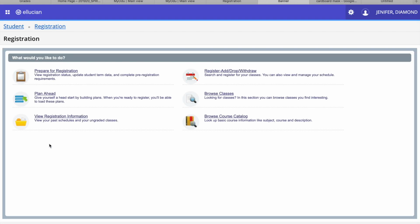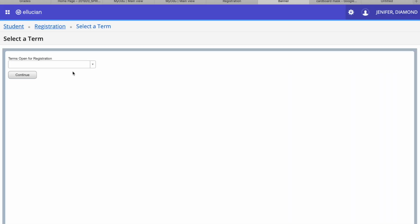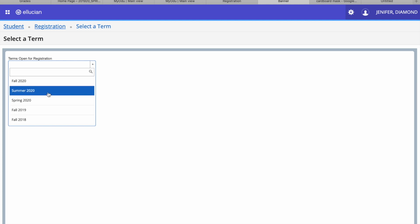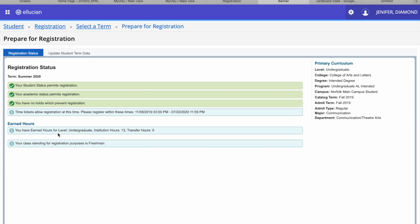So once we click that, it's going to bring us to a brand new tab in the browser, and this is where you register and drop classes and all of that. So usually if I already am in a semester and I'm trying to register for spring semester or whatever semester I'm trying to go into, I try to prepare for registration. So pretty much, let's say I just do summer 2020. As you guys can see, I already have some stuff on my summer thing, but I can add classes just to prepare myself.